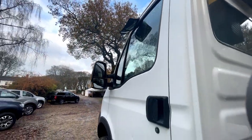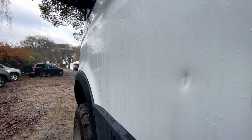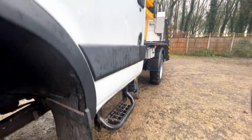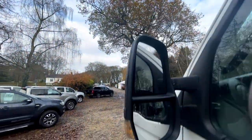Passenger side front door is in nice clean condition. There's a tidy dent there, but it's nothing serious. Put your graphics on there, it just covers that up easily. Mirrors are all intact and in clean condition.